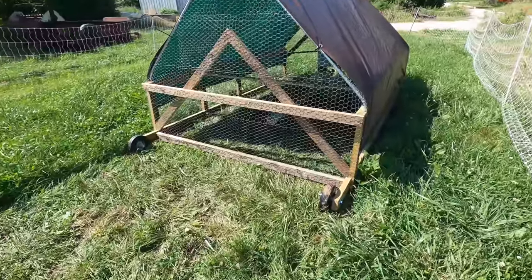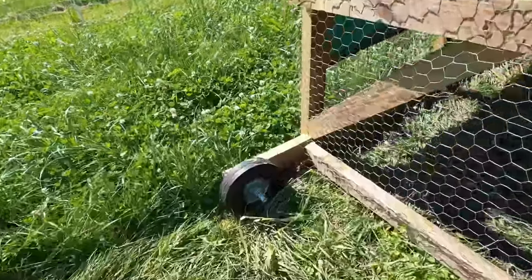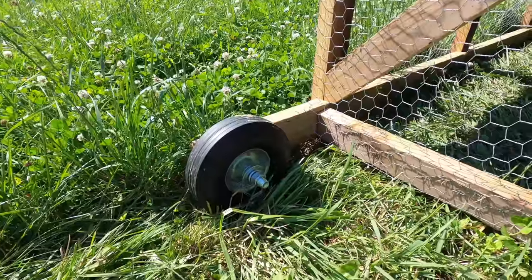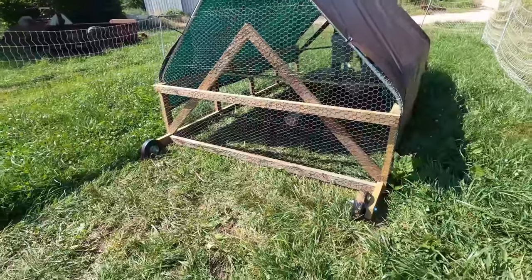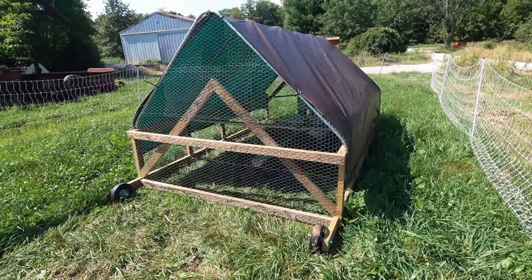I don't remember if I showed this or not, but I did end up getting wheels for the chicken tractor. I had a few commenters say that I need to go to Harbor Freight, that they had a lot of wheels. That's where I ended up getting these. I bet you they had like 30 different types of wheels, quite a few at least. And that's what I ended up doing, putting I think they're 7.5-inch wheels on the back. Works out pretty good, moves a lot easier now.